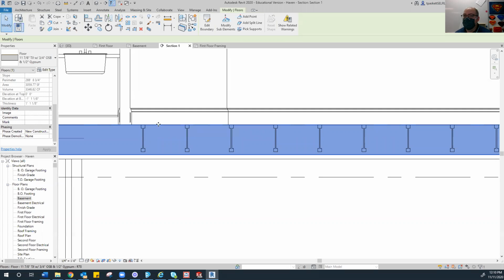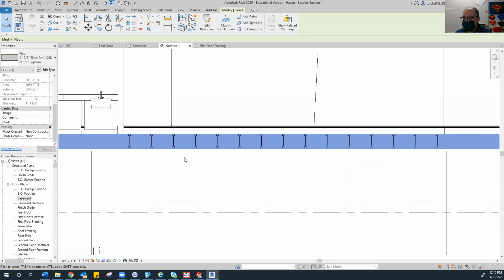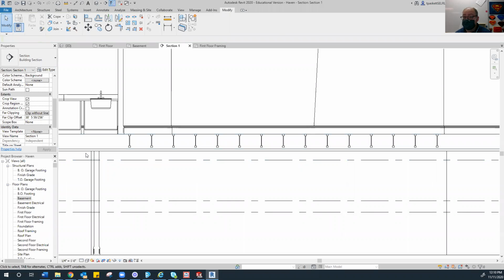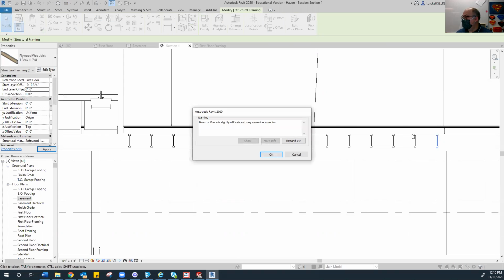Okay, so when you put these down, all of these guys need to move down 3/4 of an inch. Okay, now it's better if you do this with the first one, and then do your offset, but you have to do it in the section to see it. So if I click on this guy right here, and I told you, pay attention to your start and your end. These need to both be negative 0.75 inches. Do not do 0.75 feet. That's 9 inches, in case you don't know. And I'm going to do the same thing for the end. Notice this guy's already changing.